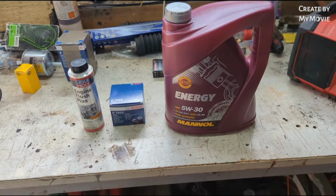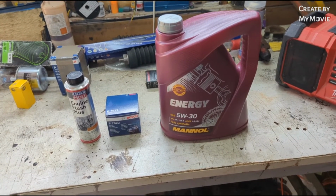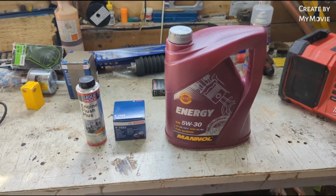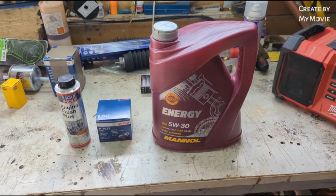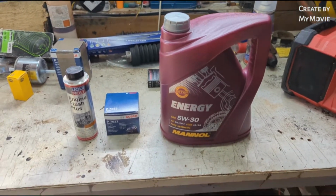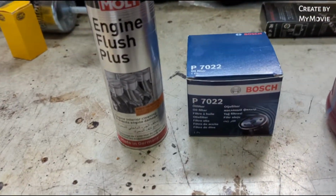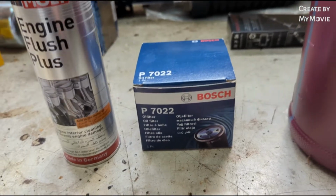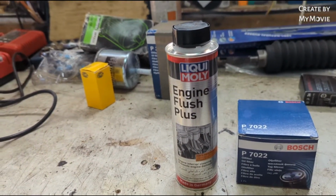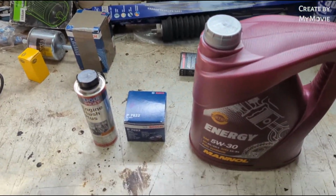Right guys, just going to show you what I use for my van. My van's a 2006 Renault Trafic 1.9 DCI diesel. I use this Man oil, which is really good. Buy it off eBay, it's quite cheap, less than 20 quid for 5 litres. The van takes 5 litres. I always use Bosch oil filters because Bosch is a good make. And this time I'm going to use some engine flush because I had a problem with the van, which I'll show you in a sec.